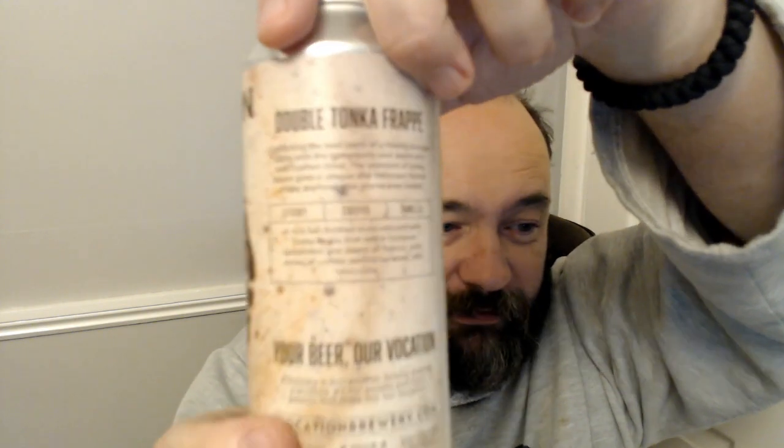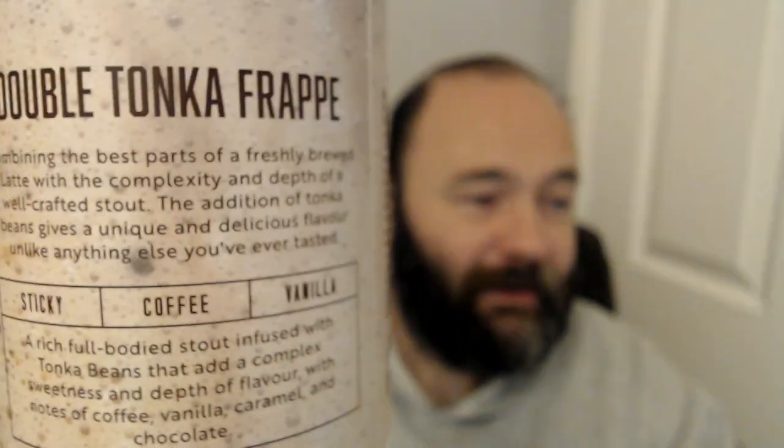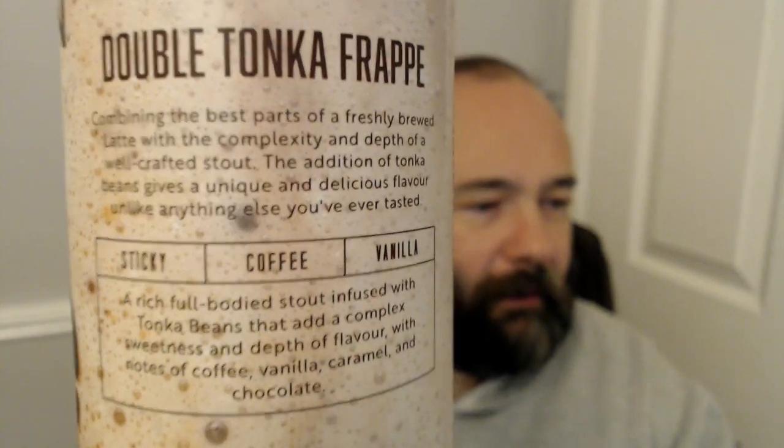So I bought this. I bought another Vocation, no, another 2 Vocations, because I bought a Love and Hate as well. And I can't remember what the other beer was, but I got a discount, so I got a free beer essentially. Or you could think about it as getting some usually expensive beers for a little bit cheaper, which is the way I was looking at it.